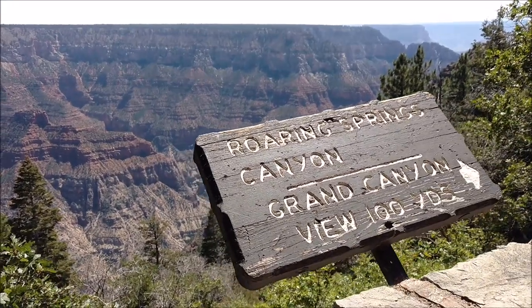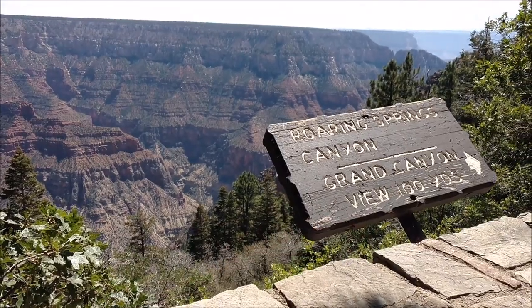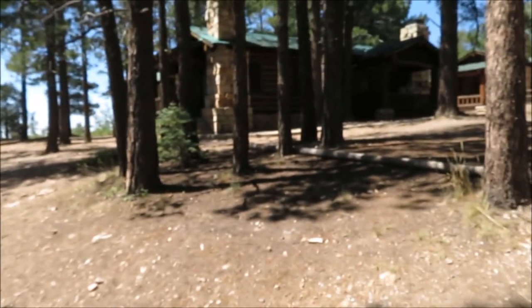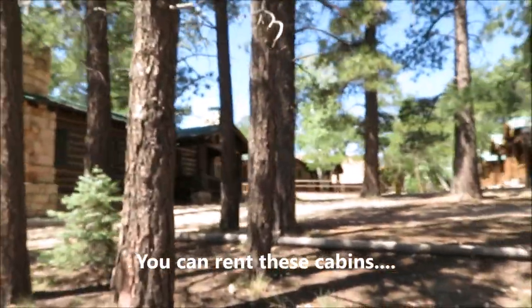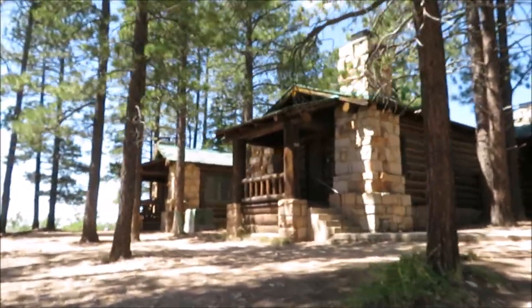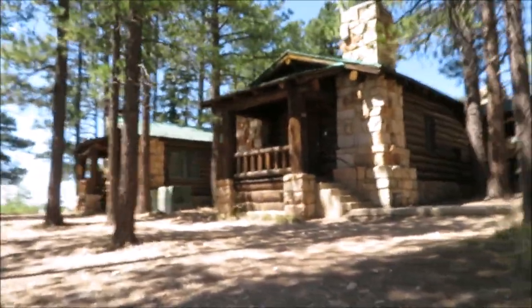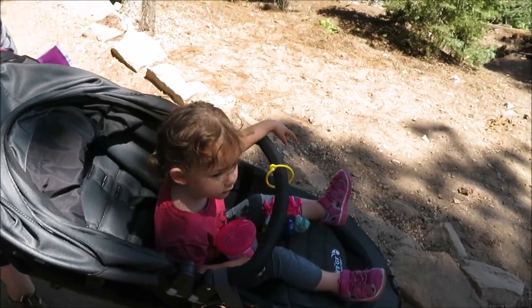Roaring Springs Canyon, Grand Canyon View. So we're headed to the Grand Canyon View overlook. Very pretty. Okay, we're almost down to the Grand View point down here. A lot of cabins. This cabin 320 right here, right on the edge. What do you see? A mountain.